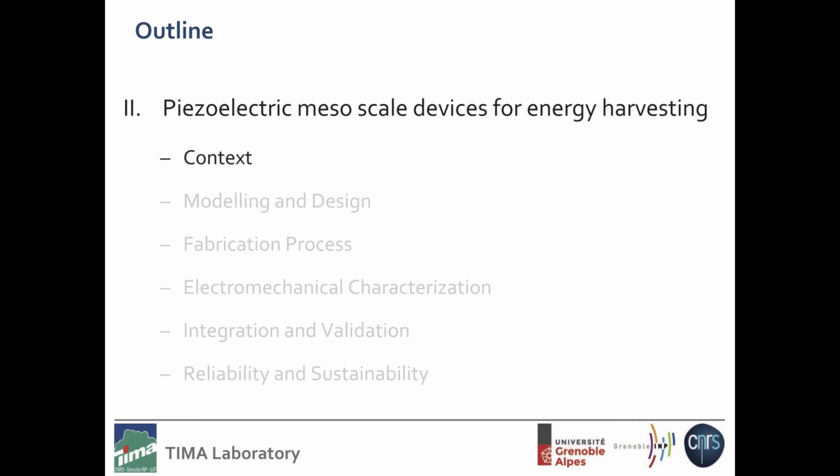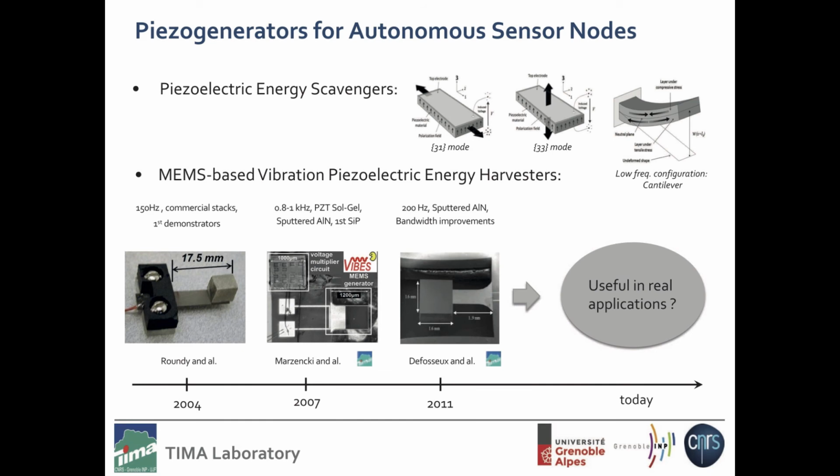So I showed that MEMS devices at the micro scale can provide 2, 3, 4 microwatts and maybe more. Some groups in the United States showed better results. Now, as I mentioned before, this is, let's say, the pioneering work of Chandrakasan, 2004, his work, his books, and so on. And we did the first prototypes in 2007 with Marcin, and afterwards with Maxime in 2011.